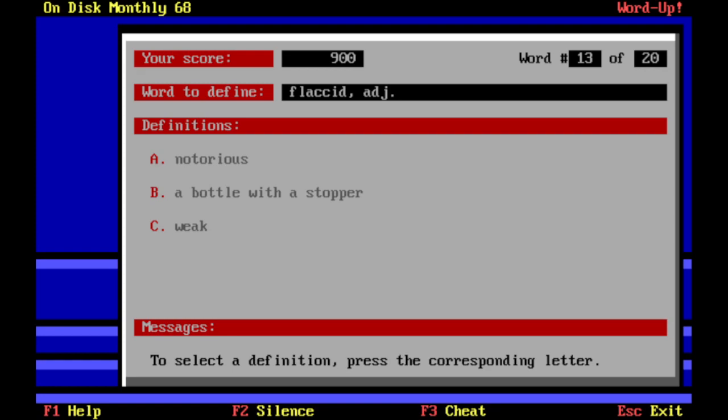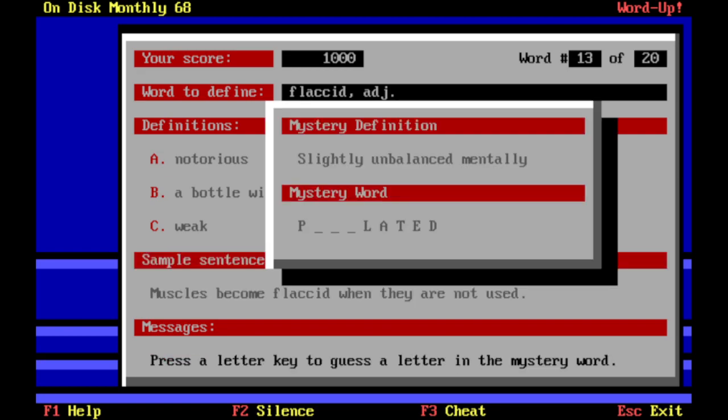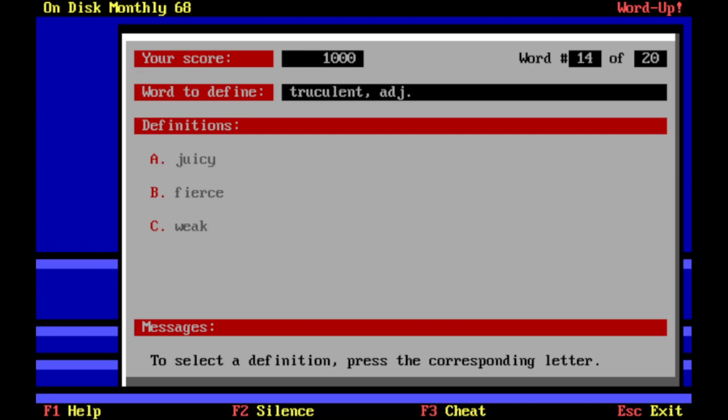Flaccid. That would be C. Alright, it's severe. No comment. Not from me. No, it's not okay. Truculent or truculent or something of that. Truculent. Would be juicy. No, oh, really? Not. Huh, weird. Incontrovertibly.